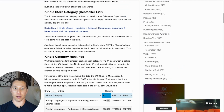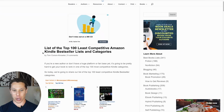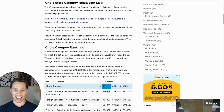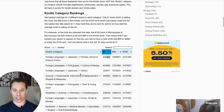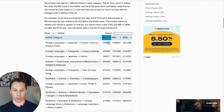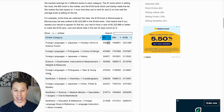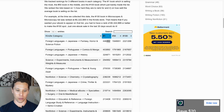Okay, so to skip a step, I decided to just use Google and look for a category of least popular books, and I found this list. So this would actually tell you what's going to be the least competitive. And you can't just put your book in any category. Amazon will eventually correct that, but you can do your best to find something that's the least competitive while still fitting your niche.